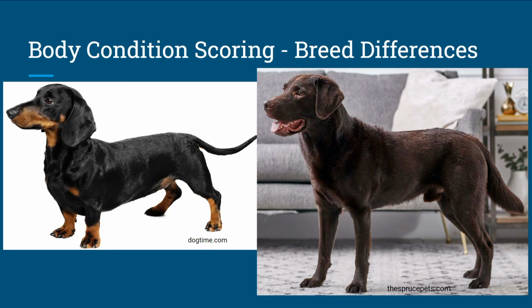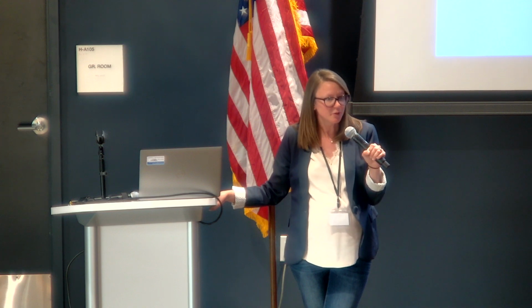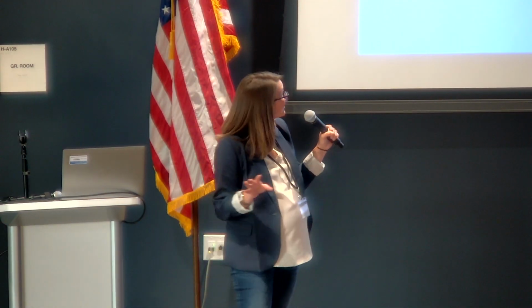And then the last thing we'll touch on is breed differences. So here we have a Dachshund and a Chocolate Lab. I would give them the same body condition score. Do you guys have any thoughts on what you would score them at? I'd say between like a 5 and a 6, probably. Difficult to say without putting hands on him. If that Chocolate Lab came into me, I'd say he looks great, everything's perfect, don't change a thing. If that Dachshund came into me, I'd be like, maybe let's lose a little bit of weight. Let's drop a few pounds.